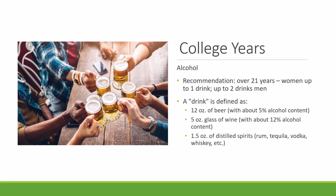Nutrition in the college years brings forth unique challenges, particularly in relation to alcohol consumption. For individuals aged 21 and older, the recommended limits for alcohol intake are up to 1 drink for women and up to 2 drinks for men per day.